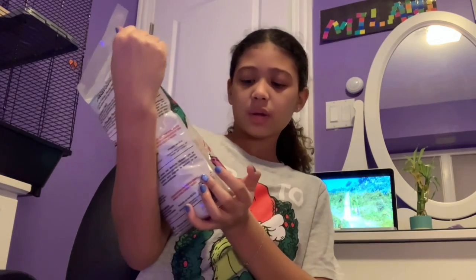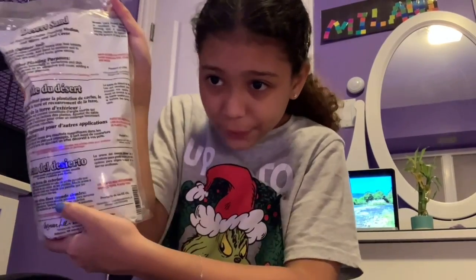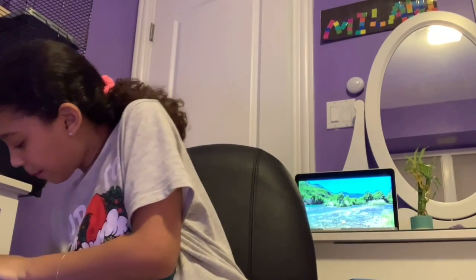I don't know. It says pet safe right here in the back. It's really tiny if you can see that, but it says pet safe. So this is okay for pets. So instead, just get sand instead of dust, because dust is not good for your hamsters.